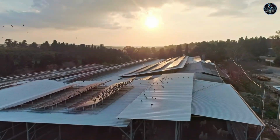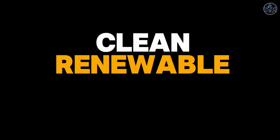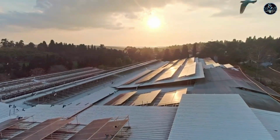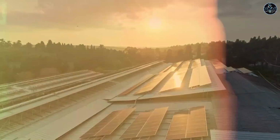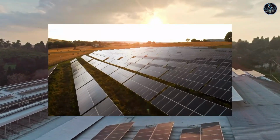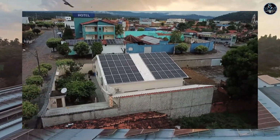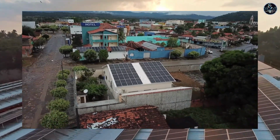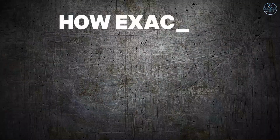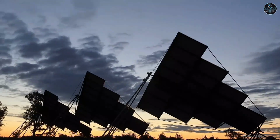Imagine a world where every ray of sunlight is captured and transformed into clean, renewable energy. This isn't just a dream of the future, it's the reality of today, thanks to the incredible technology of solar panels. These devices, often seen gleaming on rooftops and sprawling across fields, are at the forefront of our battle against climate change and our quest for sustainable living. But how exactly do these panels work? Let's dive into the fascinating science behind solar panels.